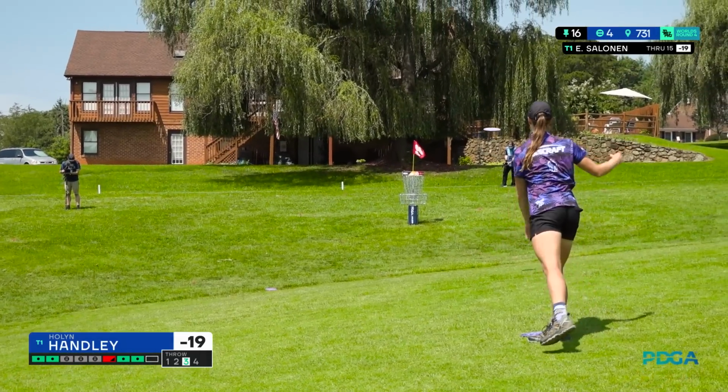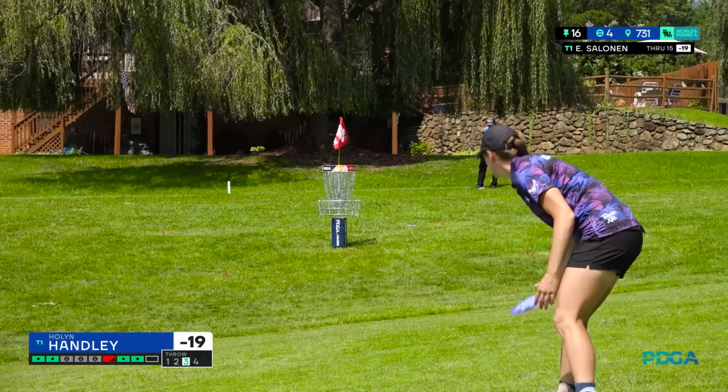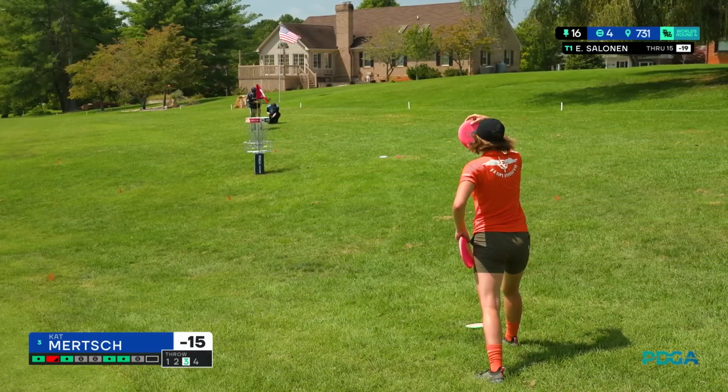Saw a good amount of nervy shots here. It's like you forget. Oh, shoot. I forgot how to play in the wind, I think. Yeah. Oh, it's been lovely. What is this? I forgot what this is like.